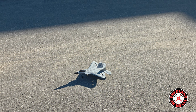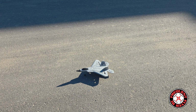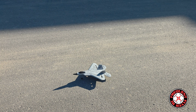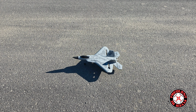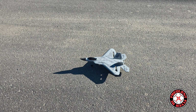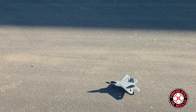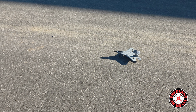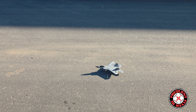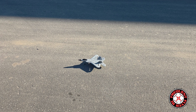I only had this for less than a week in my possession, and I really want to get this guy up in the air and see if it flies as well as my favorite little micro F22 that I fly by the same company. And we're going to see. Let's get her in the air, y'all. She's bound to my boxer. Let's see if this one is as maneuverable as the other one is on the ground.